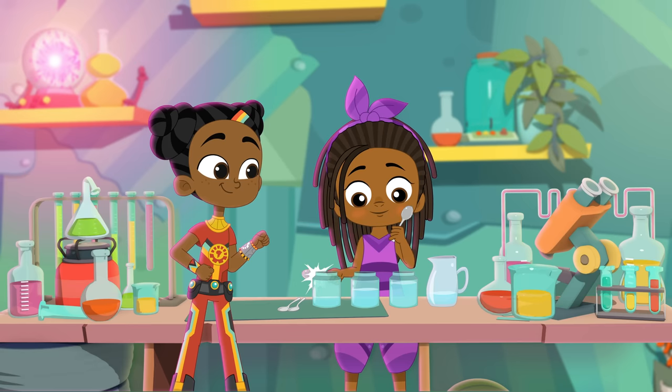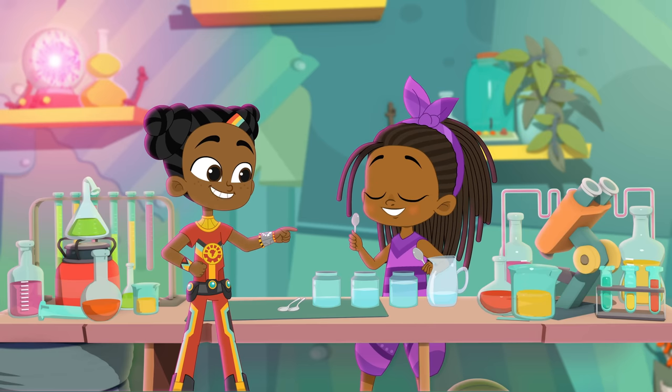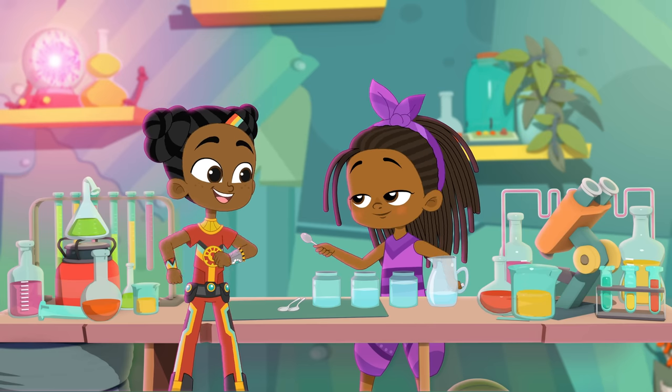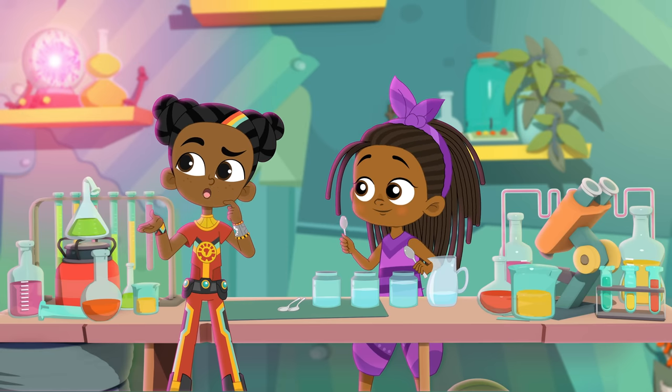You can play around with different levels of water and see how it affects the notes. Who knew jars could make music? We can make music out of lots of things. I wonder what else we can use.